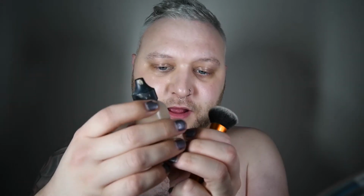This is the smaller version, which is 1.7 fluid ounces, which is already more than you're getting in a normal foundation. I think normal foundations come in a 1 fluid ounce bottle, and then they have one that's like 2 or 3 times the size, and of course it's more expensive. I've had this, I probably should throw this out. I think I've had this foundation for like 3.5 years. I still use it somewhat regularly, and it still works like a charm.